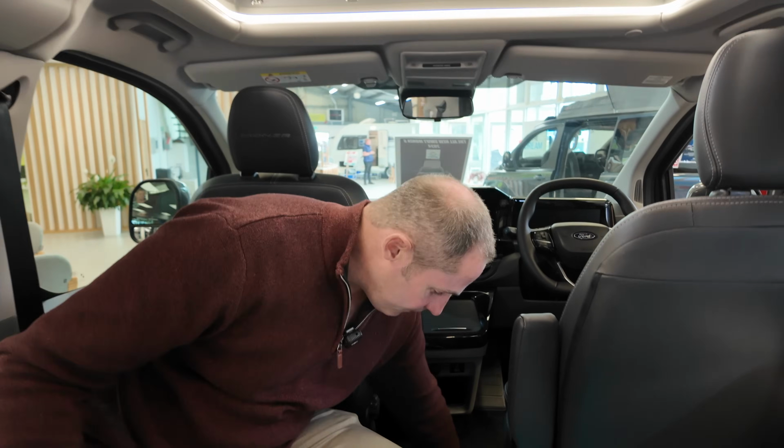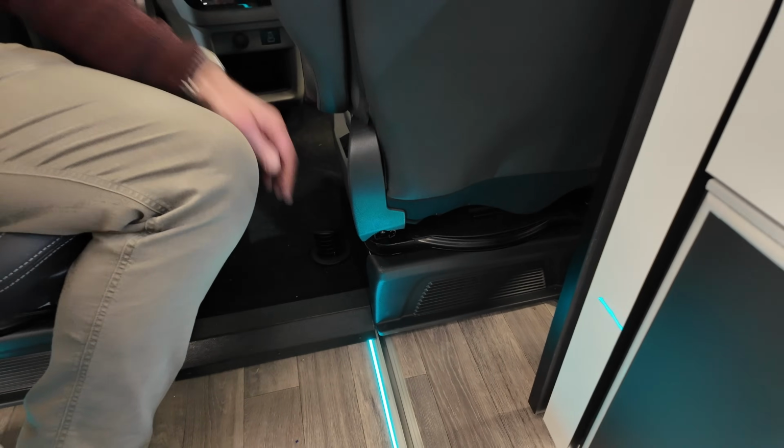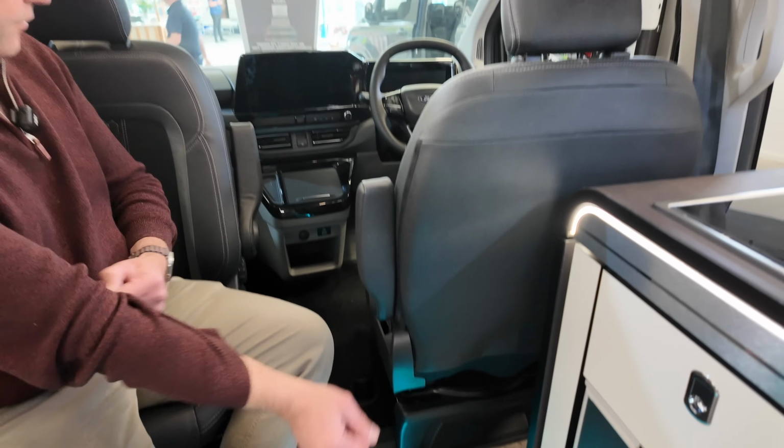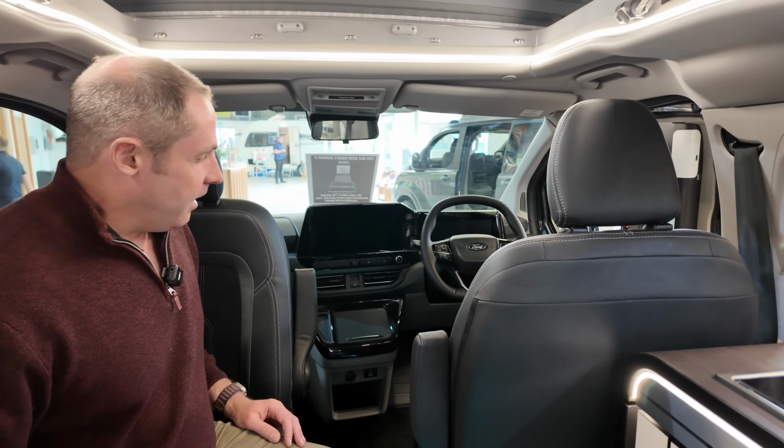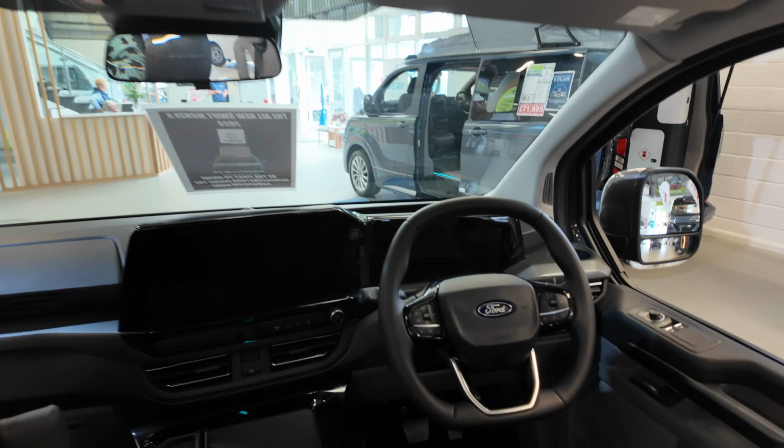So this has got Eberspacher diesel heating, which is blown air, which is this funky little vent down at the bottom here. Don't kick that off if you have one of these. It is plastic. I'm sure they're not too expensive to replace. But the interesting thing to me is what this interior is like. So we've got the new Ford Transit interior.